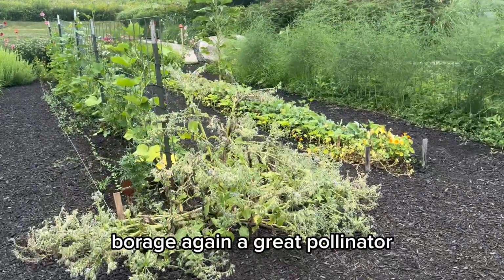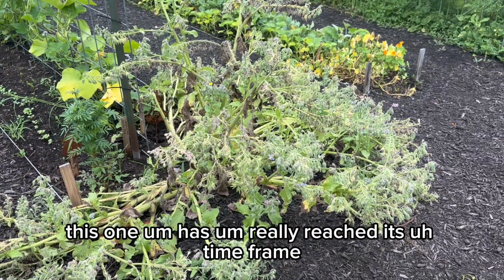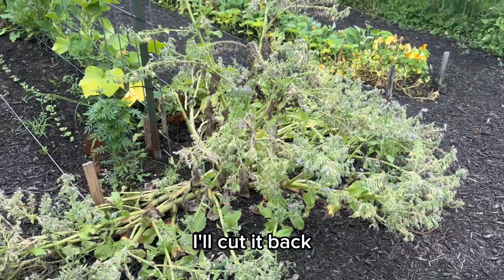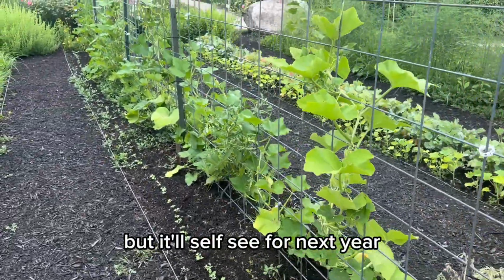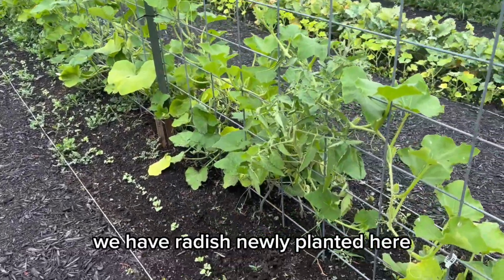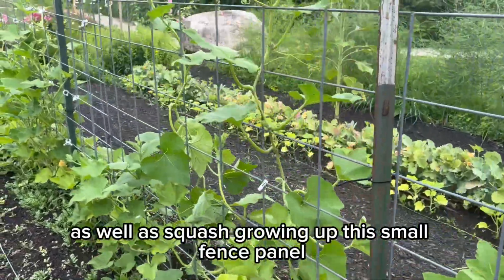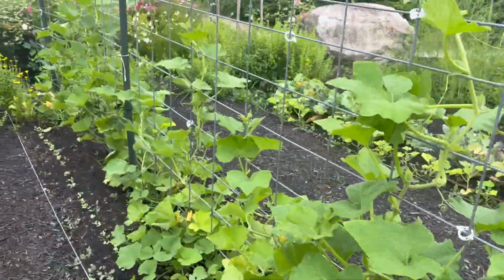Borage, again, a great pollinator. This one has really reached its time frame. I'll cut it back and it will probably grow back a little bit, but it'll self-seed for next year. We have radish newly planted here, as well as squash growing up this small fence panel trellis, doing really well.